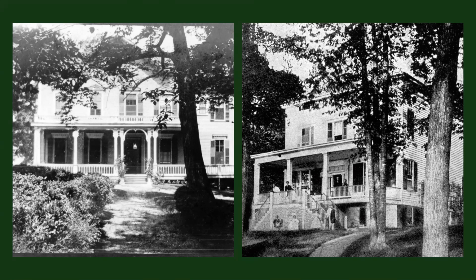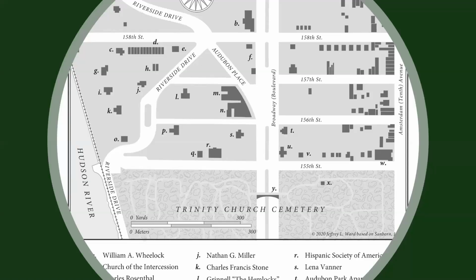The children found that owning all this property and these houses was no more lucrative for them than it had been for the Audubons. And so they began developing an exit strategy, a way that they were going to maximize the value of their property. Once they had maximized the value of their property, then they would sell it.